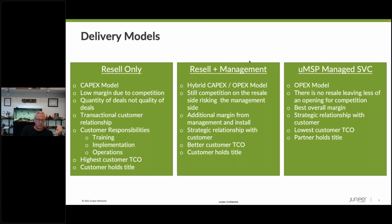Resale only is going to give the highest customer TCO. High TCO is not good. Total cost of ownership is how much it's going to cost the customer to not only buy, but to install, and to operate that environment, and for our use case here, we're using 3 years. The highest total cost of ownership comes from resale only, because the customer has to learn how to put it in, play around with it, troubleshoot, and then learn how to operate it. There's a lot of learning in that learning curve, and no economies of scale, because they have to build everything out for just this one network.